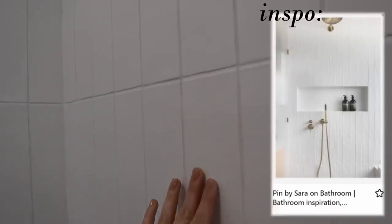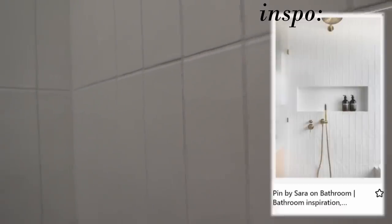I wanted to give you a really nice good close-up of our tile. It has kind of movement to it.